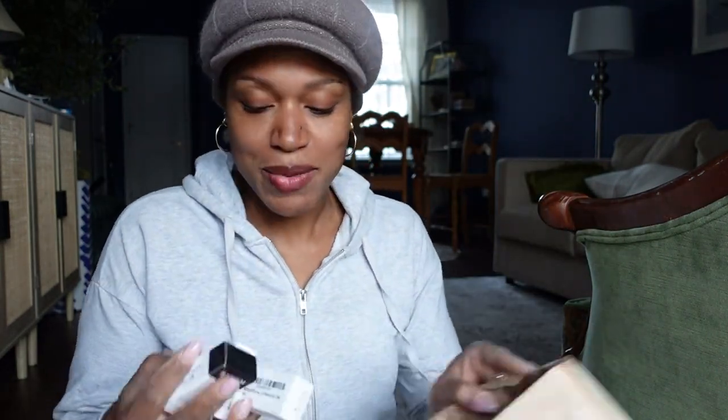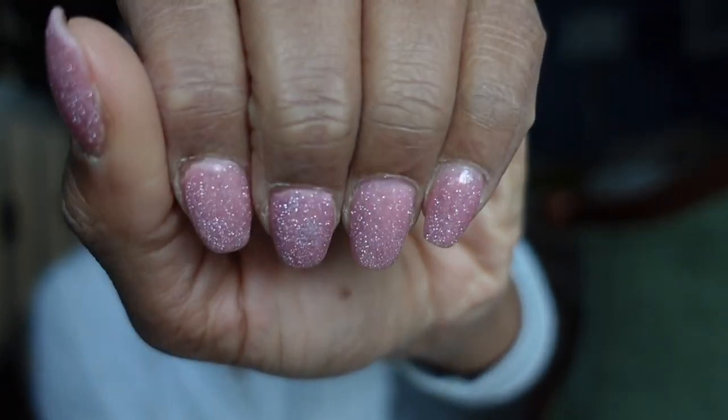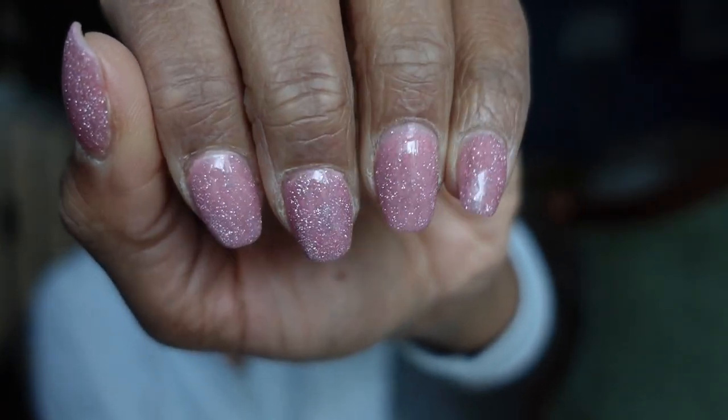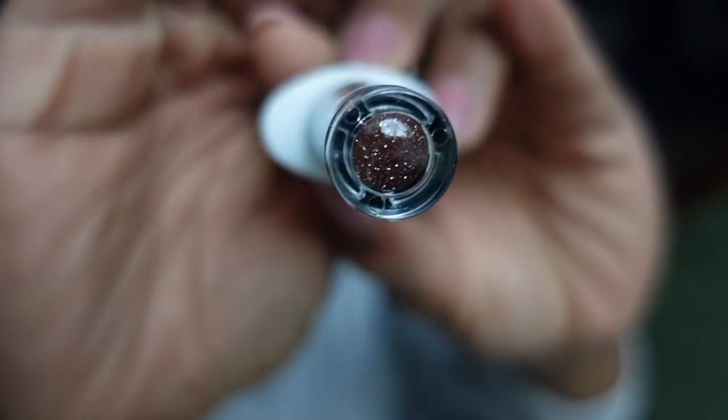I ordered some amazing glitter polishes. I have been in love with this glitter polish I've been using. It's like diamond polish, so in a certain light, it just looks like diamonds and velvet. But I loved it so much, I got a couple more. The most stunning nail polish ever. I'm actually going to bring it to my nail salon and have them use it on me the next time I go. I got the brown diamond, so you could see that.